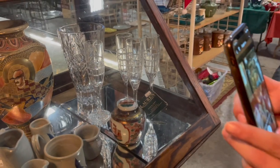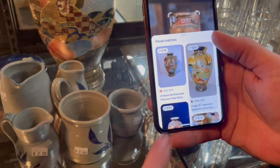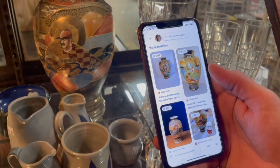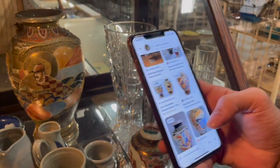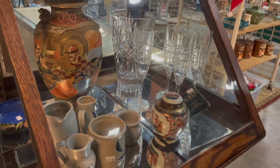About the same? Ooh, 252, then there's one for 135, 372. So you would have to look up sold comps on eBay. Or work Satsuma. That's what it's called. Satsuma.